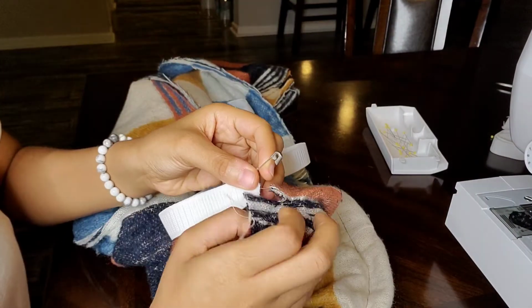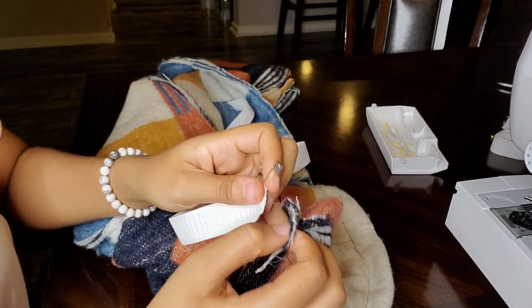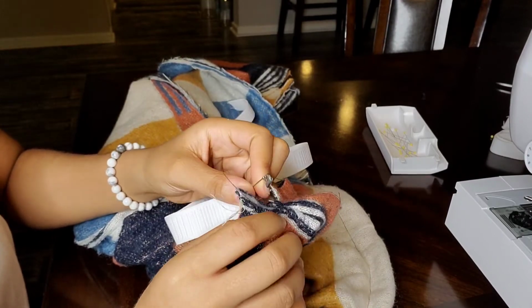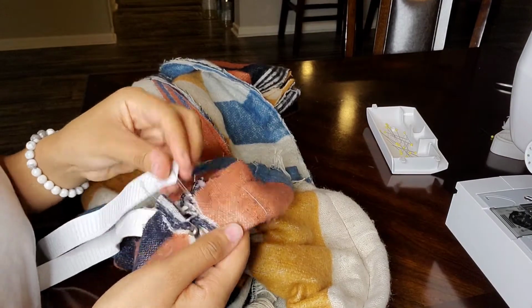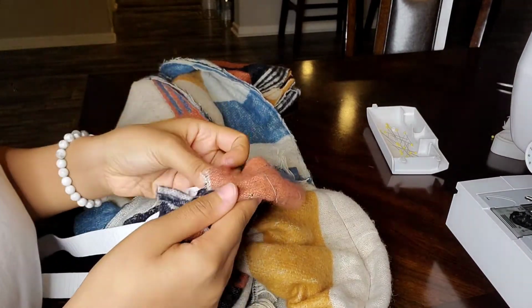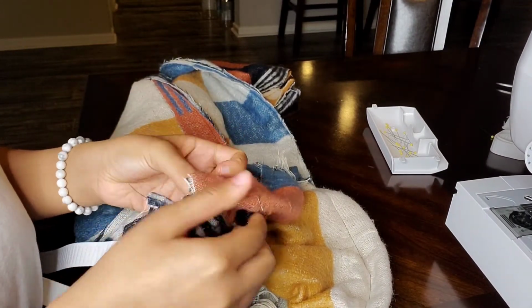Then we're going to take one end of the safety pin and attach it to the top flap of the tube that we created. Then we're going to take the other side where the safety pin is attached to just the elastic and basically just funnel that through the tunnel.